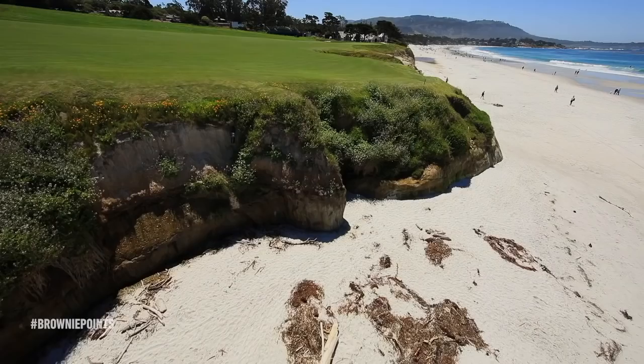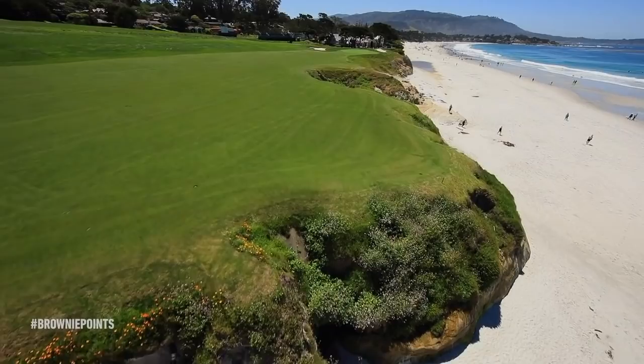What a tee shot this is. You've got to be so careful, particularly with a left to right wind. Otherwise, you find your ball on the beach.